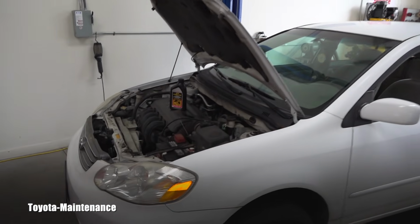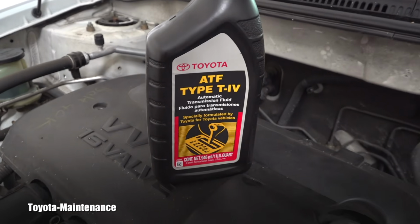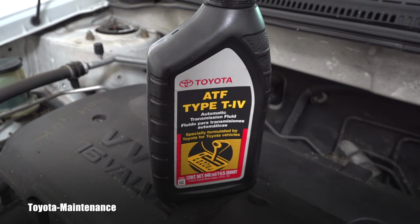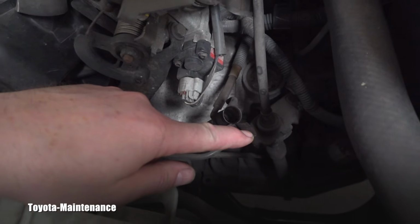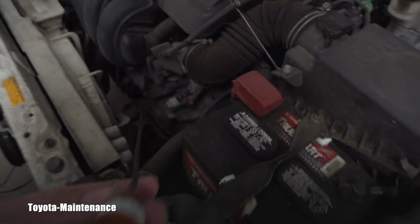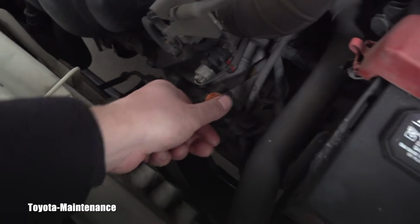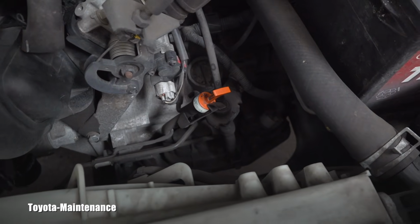The Corolla is back on the ground, so how do we put that fluid back? This is actually that ATF Type 4 from Toyota. I highly recommend you not to put any aftermarket fluid in and stick with that, right? And here is that dipstick tube. That's where the dipstick was previously. It was inside. I pulled it out before the video, but for the sake of someone who never saw it before, this is what you see when you open that engine hood.